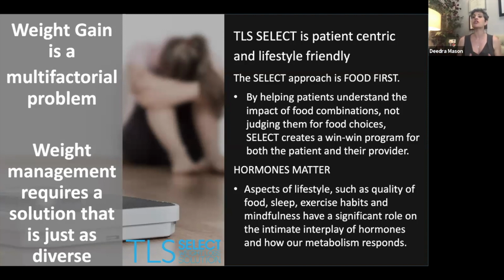By helping patients understand the impact of food combinations, rather than making them feel judged for the food choices they're making, Select creates a win-win program where the patient and the provider are able to work with a meal plan and ultimately allow that patient to use those meal planning skills to go out after any kind of program with their practitioner and continue to eat this way.